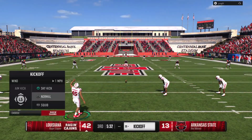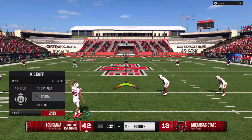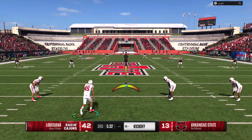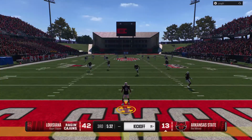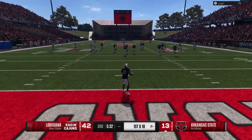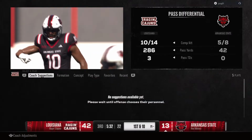The kickoff unit about to go to work. And they thought about a return, then thought better of it. They'll bring it out to the 25.